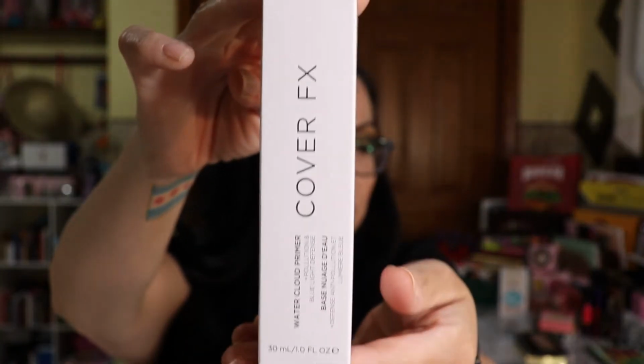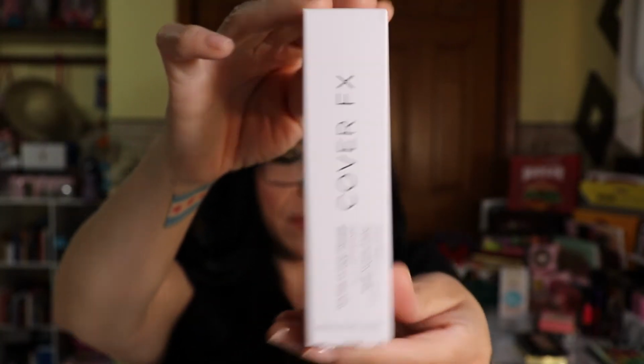I don't know what they retail for, but I think that this whole thing would retail like $100 or 100 and something dollars. And then I got this water cloud primer. Actually, this is one I don't have. Apply evenly to clean, moisturized skin. So this is the free gift I received. I don't know. Did everybody else get a free gift? I don't remember seeing if other people had a free gift as well.